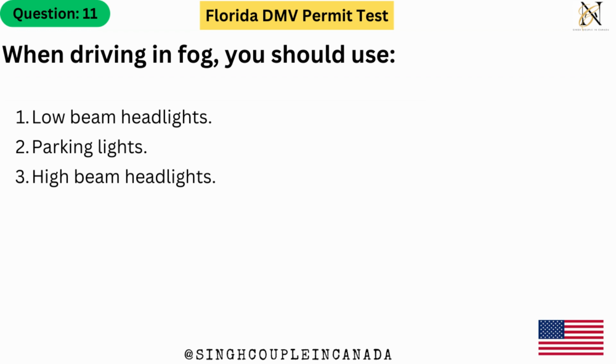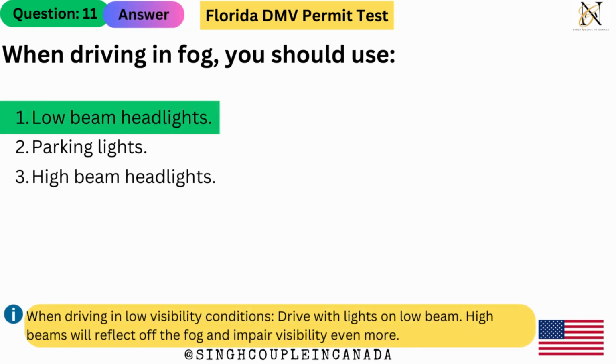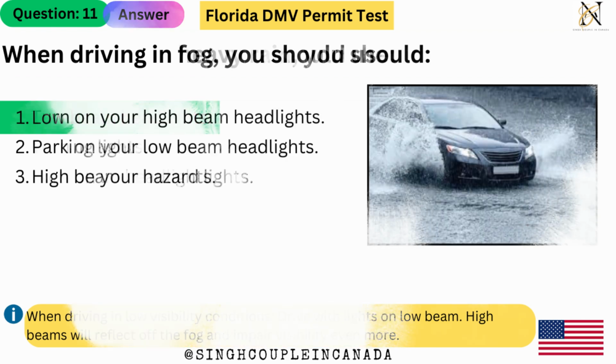When driving in fog, you should use: 1. Low beam headlights. 2. Parking lights. 3. High beam headlights. The answer is 1. Low beam headlights. When driving in low visibility conditions, drive with lights on low beam. High beams will reflect off the fog and impair visibility even more.